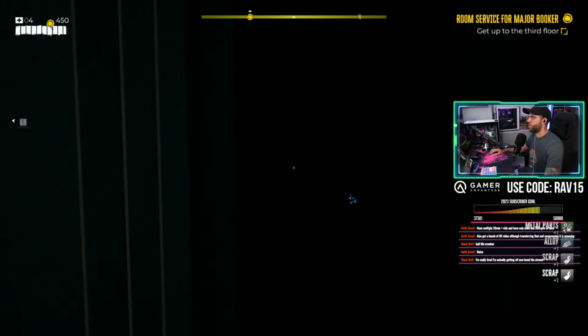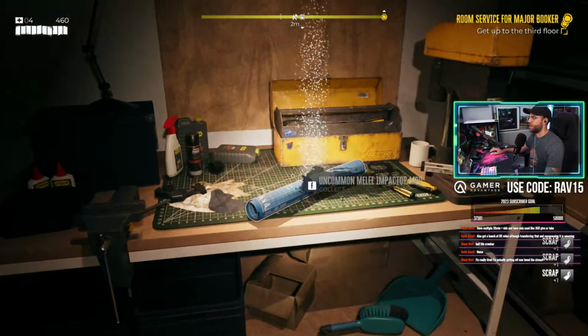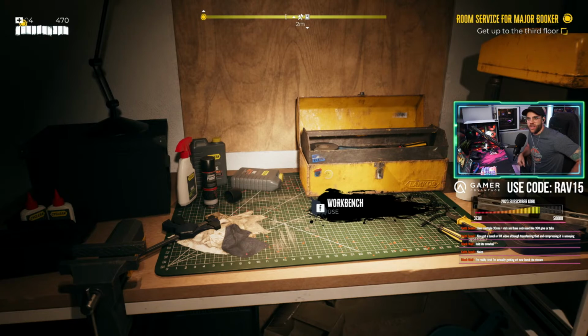Okay. This might be a good place to stop, because I got a nice little spot here. I got a new blueprint. Impactor mod. So, is this where I get guns? Oh, also, Christopher Pusey, thank you for subscribing. Missed that notification there. Yeah, we can repair all of our stuff.